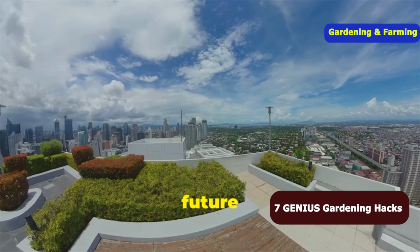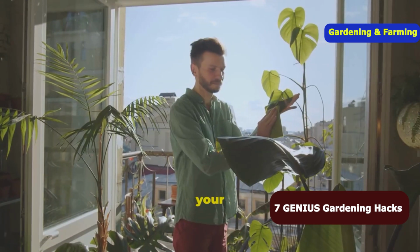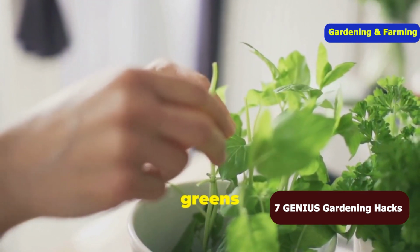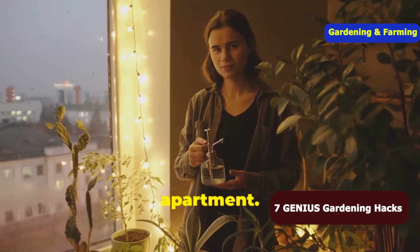Urban gardening is the future. These tips make it easy to grow your own food, no matter where you live. Imagine harvesting fresh herbs or greens for your meals, all without leaving your apartment.